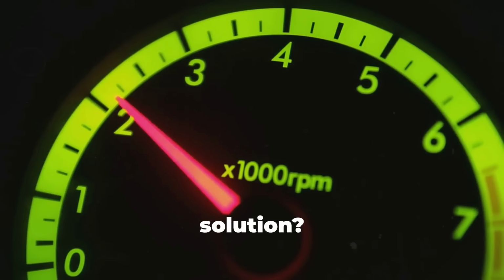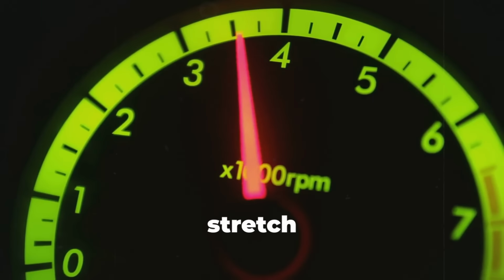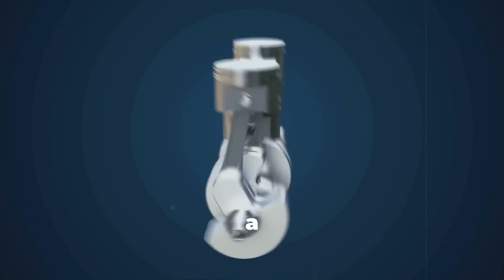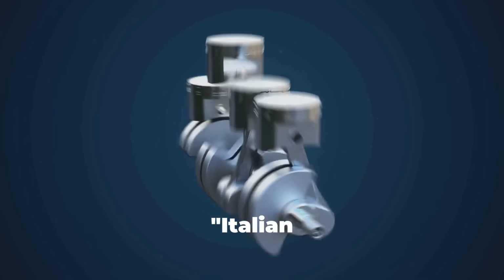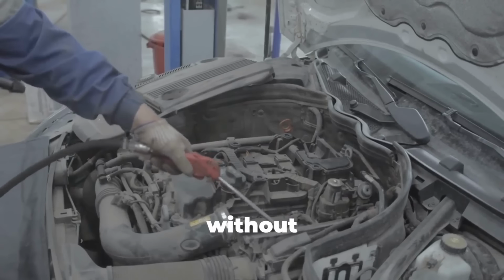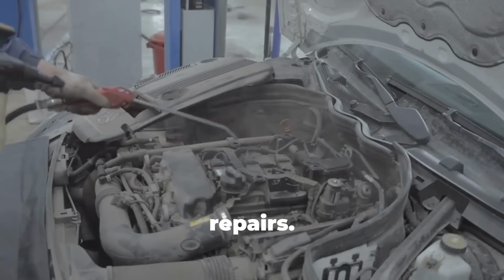The solution? Once weekly, find a safe stretch of highway and run your engine through its full RPM range for a few minutes. This Italian tune-up clears deposits, exercises the turbo, and helps maintain proper cylinder pressures, extending your engine's life without any costly repairs.